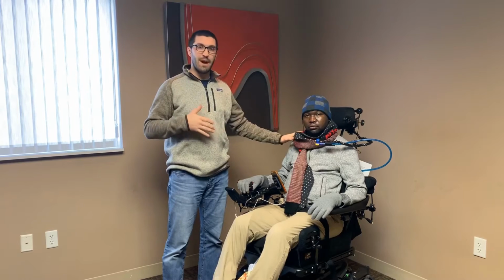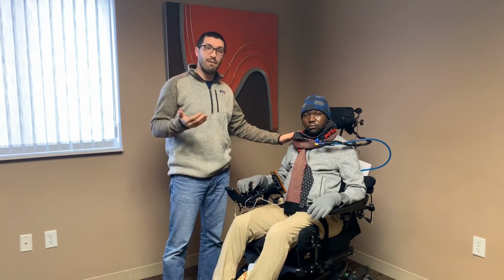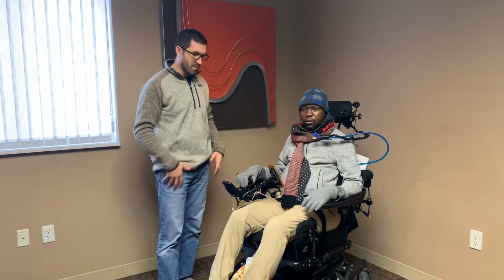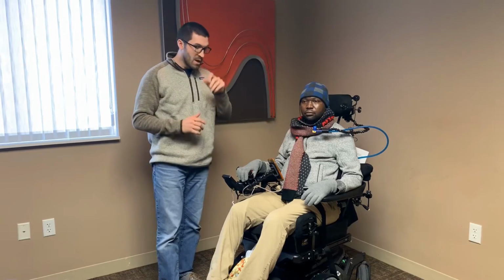In Adam's case, Adam has an injury up in his cervical region. It's higher, it's a C5 level injury. And so it's difficult for him to really produce a strong cough to clear his airways well. Adam, would you mind demonstrating a cough for us? So that's Adam's cough, just produced on his own.